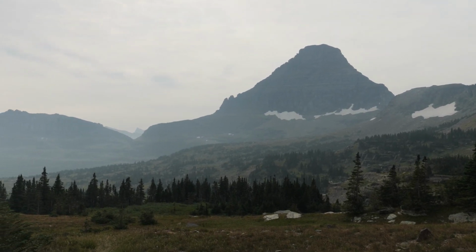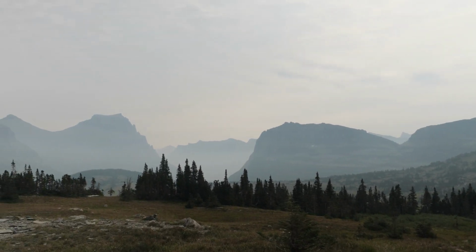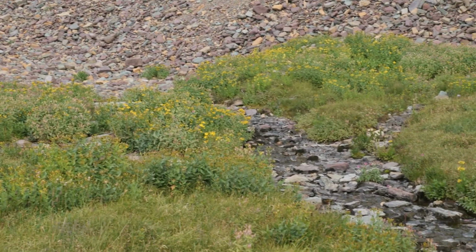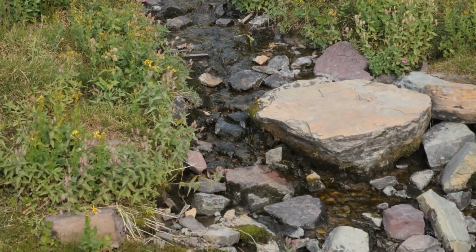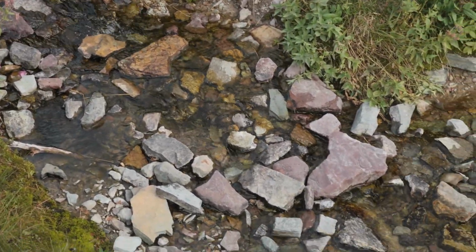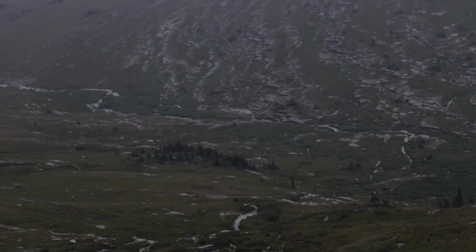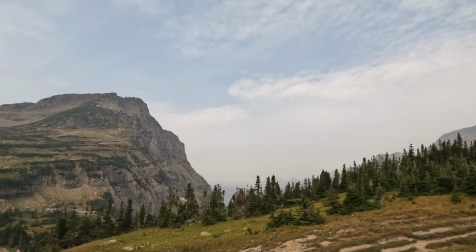Here we'll take in some of the views that are right behind the visitor center at Logan Pass. So following the Hidden Lake Trail, I decided to cross over Going to the Sun Road and check out the Highline Trail.